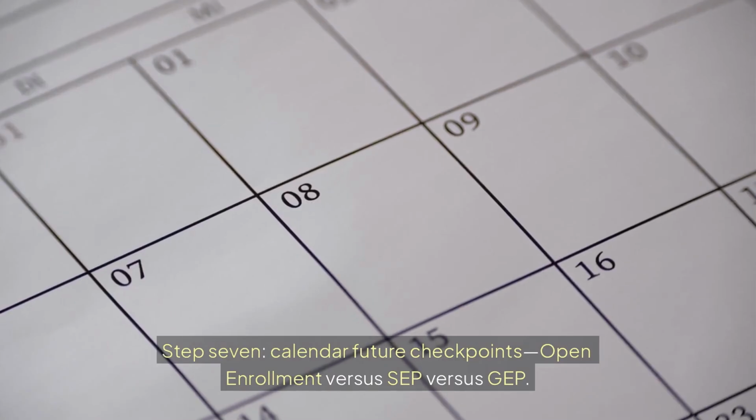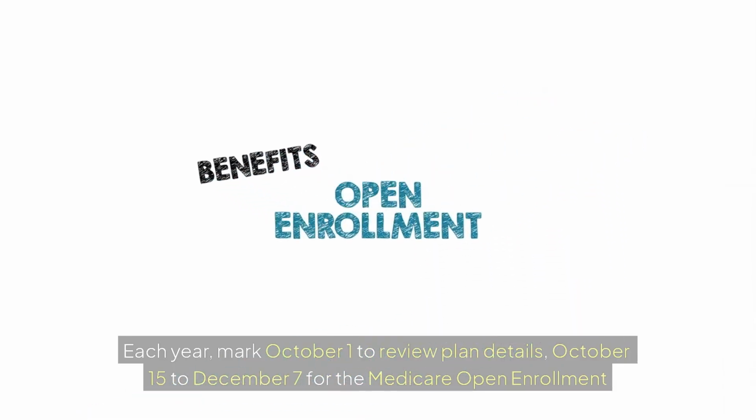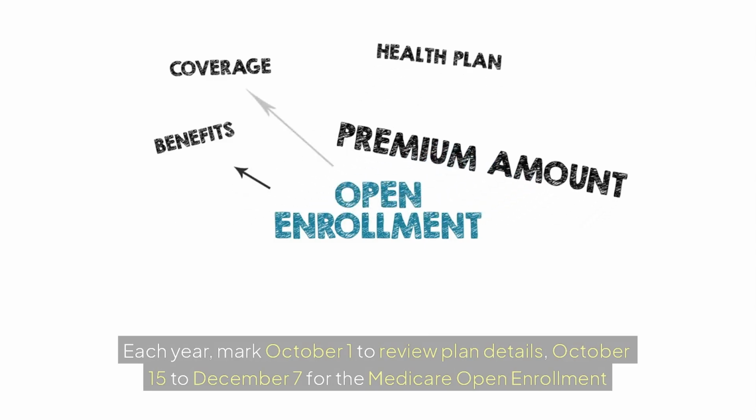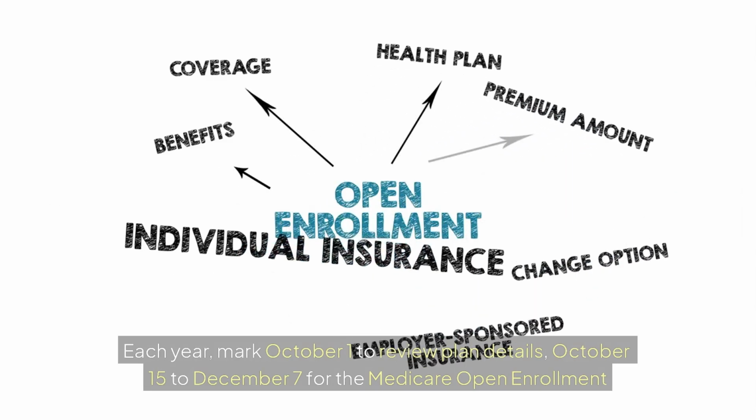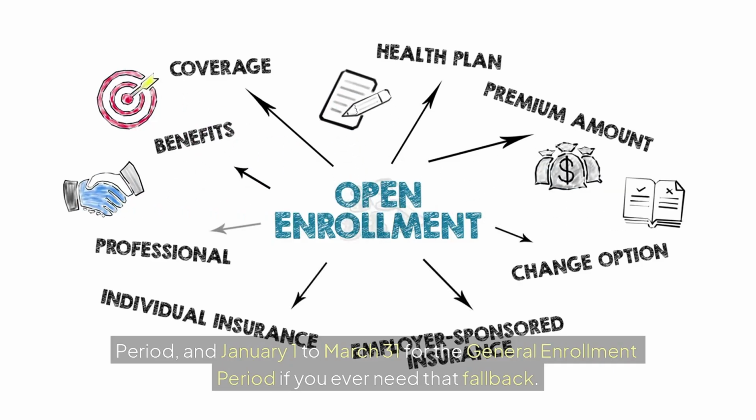Step 7. Calendar future checkpoints. Open enrollment versus SEP versus GEP. Each year, mark October 1st to review plan details, October 15th to December 7th for the Medicare open enrollment period, and January 1st to March 31st for the general enrollment period if you ever need that fallback.